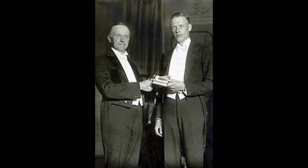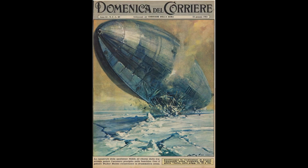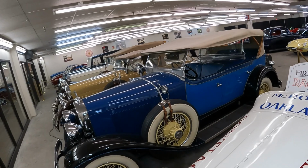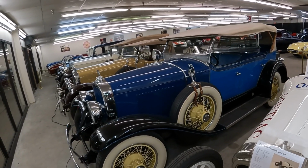Charles Lindbergh was presented with a Medal of Honor for his transatlantic flight. An airship crashes at the North Pole. Amelia Earhart becomes the first woman to make a transatlantic flight. The year is 1928, and this was the second year for Cadillac's companion make LaSalle.